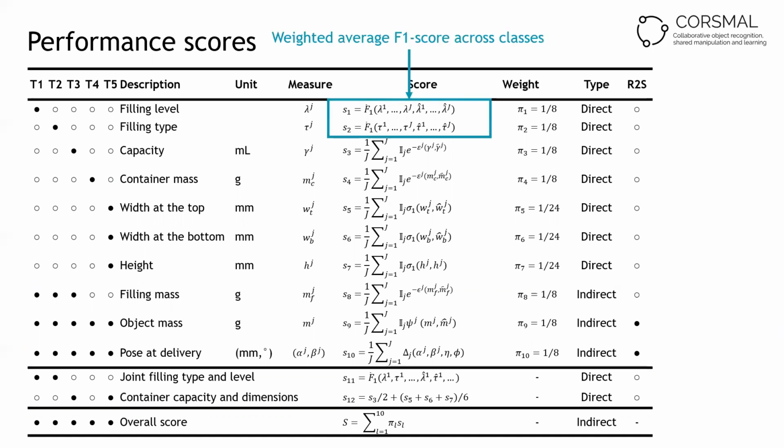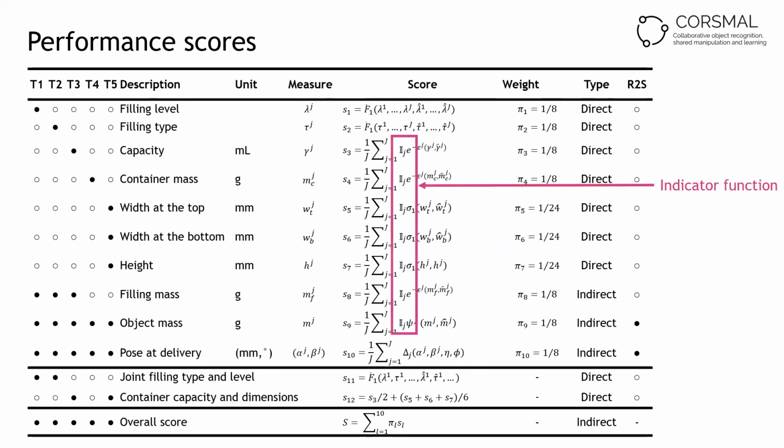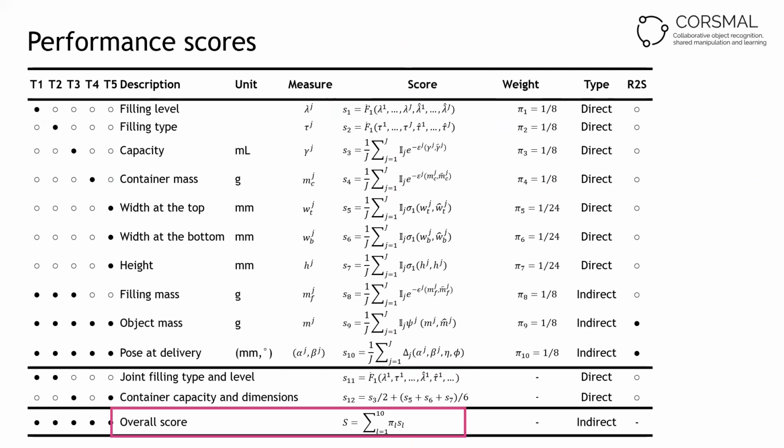For filling level and type classification, we computed the weighted average F1 score. For the other measures, we computed the relative absolute error followed by either a normalization function or an exponential function to convert the error into a score. We also included an indicator function to account for configurations not estimated in the test set by an algorithm. The overall score is then computed as the weighted average of the first 10 scores in the table.